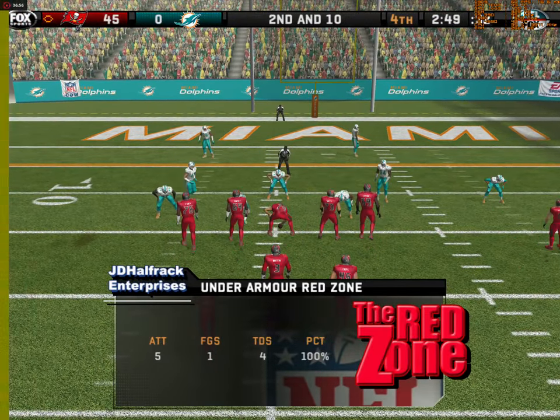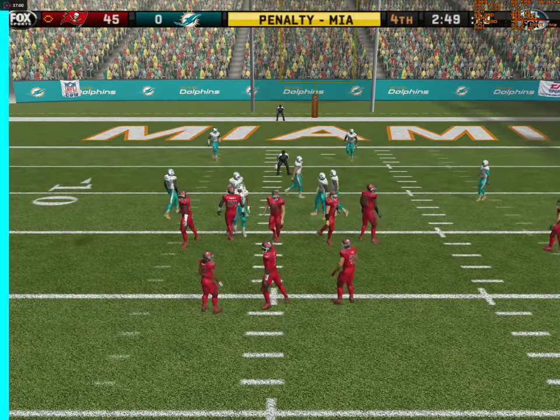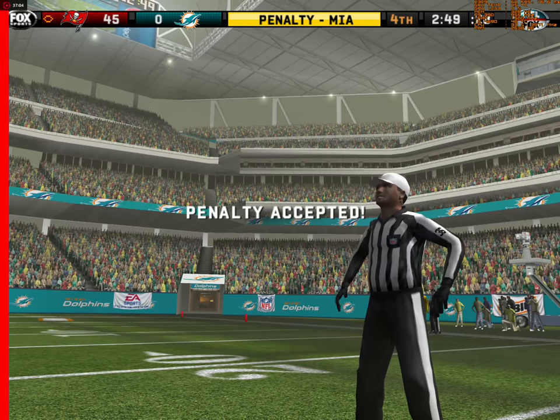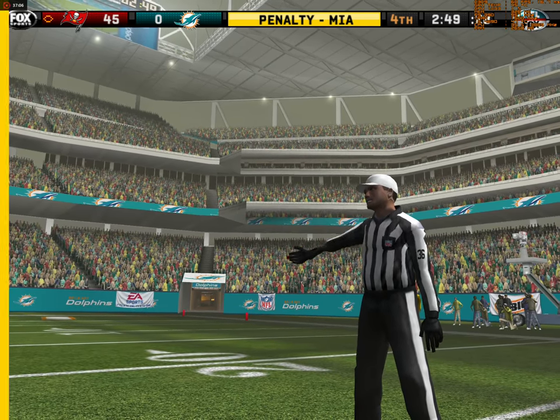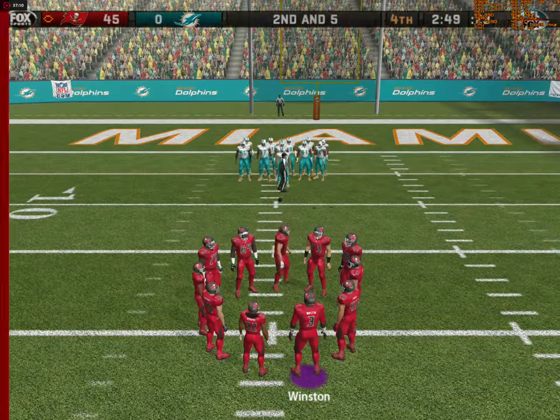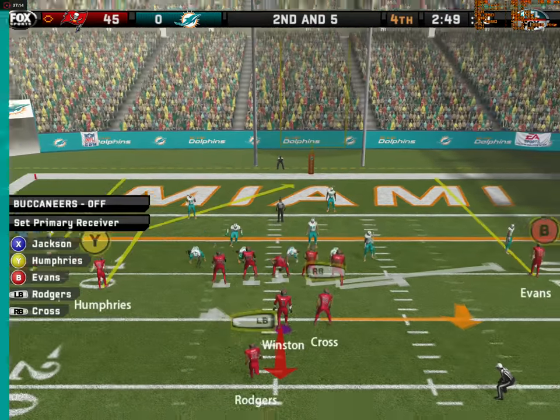Shotgun! Miami comes out in their nickel package. They try to jump the snap count, and that'll cost them five. Number 93. Called for encroachment. The defense needs to concentrate better than that. Nothing frustrates a coach more than a penalty like that.